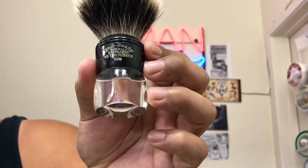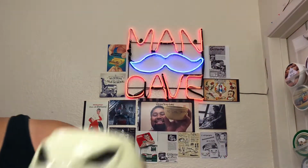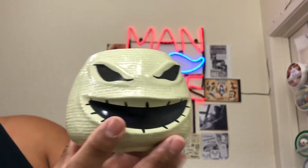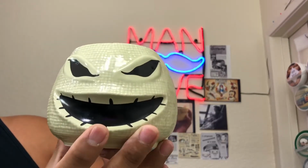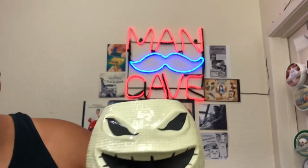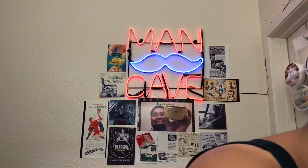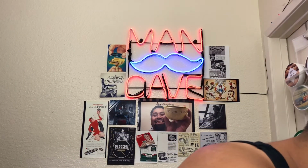The letters are kind of bad, it's hard to see, but it's the Ever Ready 300 that was restored for me by J.R. Reyes. And I wanted to show off this pretty kick-ass mug here that my wife got me. This is the coffee mug from Night Before Christmas. This is Oogie Boogie, and I do have my hot water in there. So I'm gonna go ahead and sink that in there. So very, very special thanks to my wife for getting that for me.